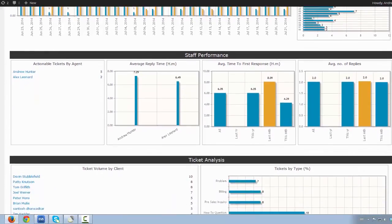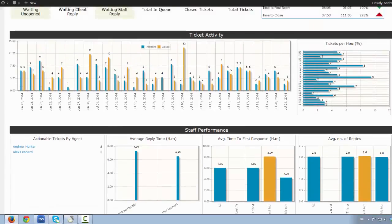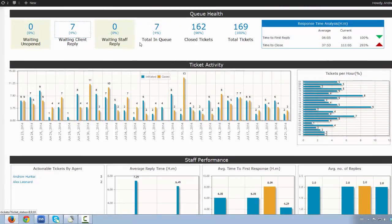Under the staff performance section, I can see the actionable tickets by agent. So here you can see Alex and I are addressing tickets. I've got 5 tickets I'm addressing that are currently in the queue, and he has 2. And if I scroll up again, you can see that we have 7 tickets in total that are sitting in the queue. So 5 of those are mine and 2 of those are his.